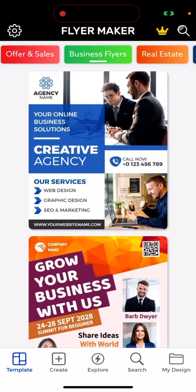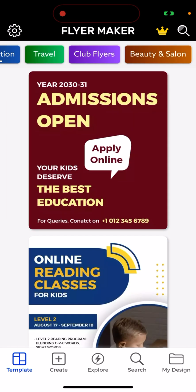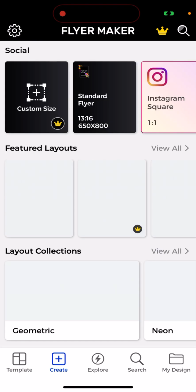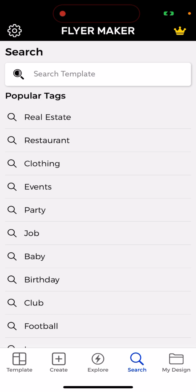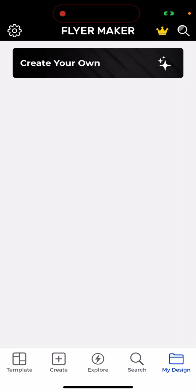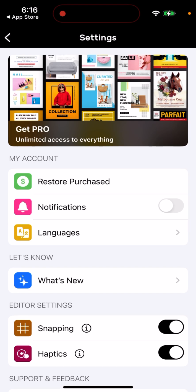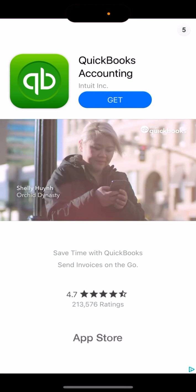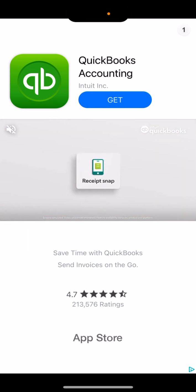You can see all of these templates available: business flyers, real estate, education, travel. Just all of this available here. You can create, you can explore, you can search through this, you can see your designs. A lot of settings, a lot of buttons everywhere, and you can also complete your own design from scratch.